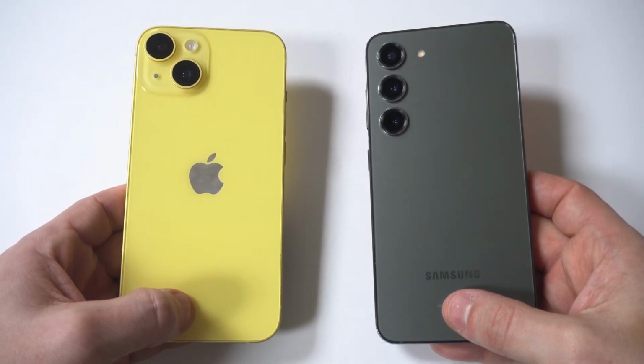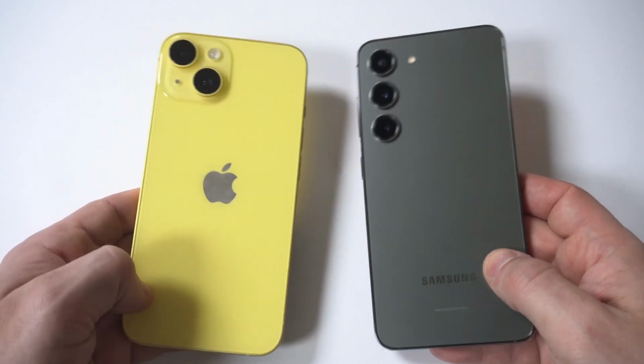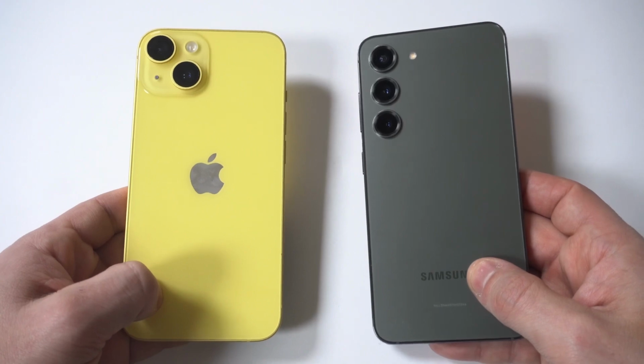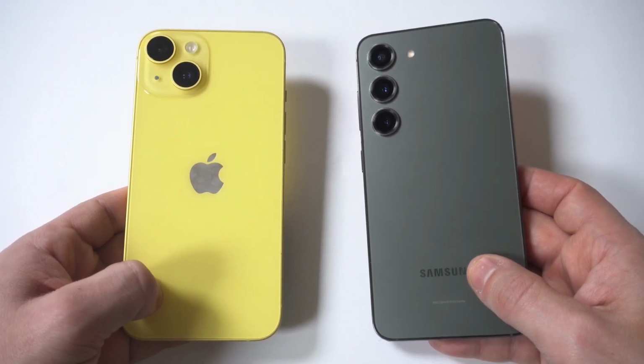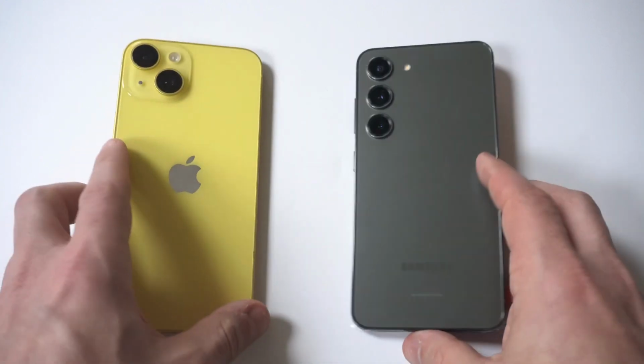Lastly, another thing that I feel a lot of people don't point out: the battery is going to be bigger as well on the S23. So it's going to have a pretty significant battery life in comparison to the 14. But if I had to choose between one, it's always easier if you're using an iPhone right now to just stick with iOS, honestly. But it just depends.